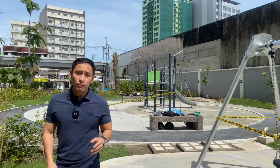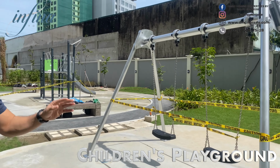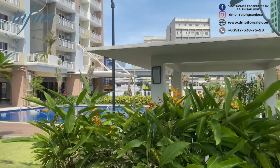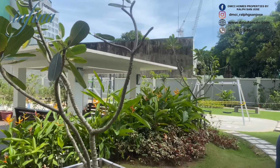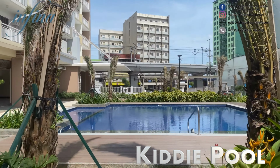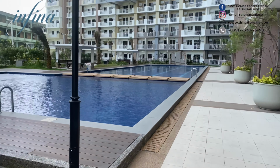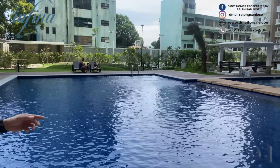Tara, samahan niyo ako. Sa mga outdoor amenities natin, first, we have the children's playground. Pero ngayon, sarado pa siya. May mga konting finishes pa na gagawin. So, in this area, we have a lot of gazebos, open spaces, greeneries, landscape areas, and then dito sa side na to, we have our kiddie pool. So that's our kiddie pool. And dito naman, we have our lounge pool. So we have three swimming pools. We have our kiddie pool, lounge pool, and our lap pool.